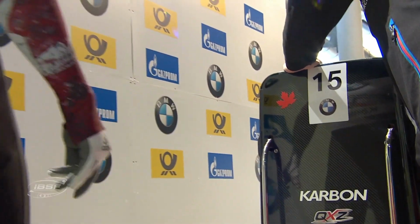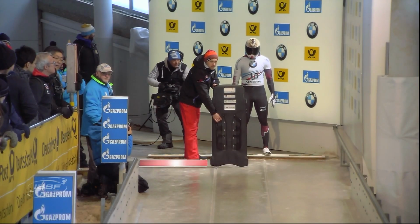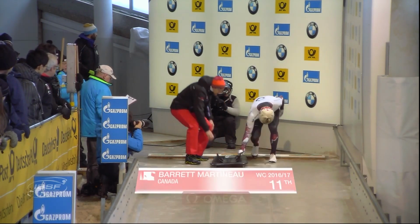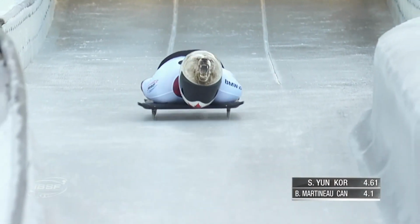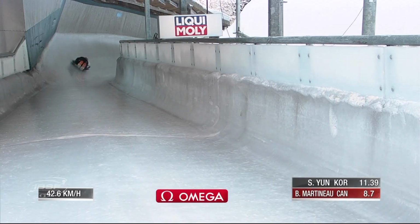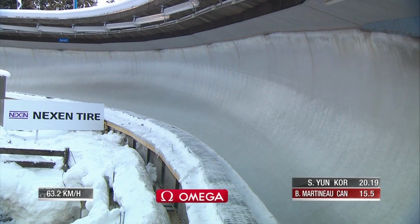Yeah. So. Barrett Martineau of Canada, talking of Junior Worlds. Bronze in the Junior Worlds 2013 for the 25-year-old. He's only raced here in the World Cup, 10th last year, 12th the year before, 18th in his first race here, so making good progress. See if he can continue that big, fast turnover at the start. 11th in World Cup points. Barrett has been quietly achieving a lot of PBs, personal bests, and looking very comfortable this season as compared to last.